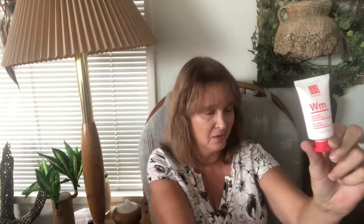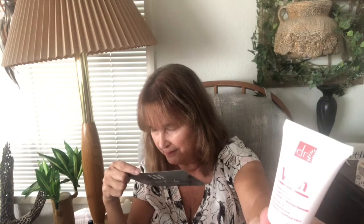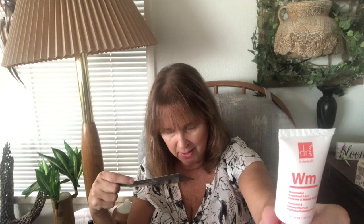The next product is more like a sample size, but it could be a full product for this type of product. And this is Dr. Botanicals Watermelon Superfood 2-in-1 Cleanser and Makeup Remover. So let's check this one out. The Laura Makeup Labs, Laura Sanchez Makeup, oh no, it's not that one. See, I'm getting off track.